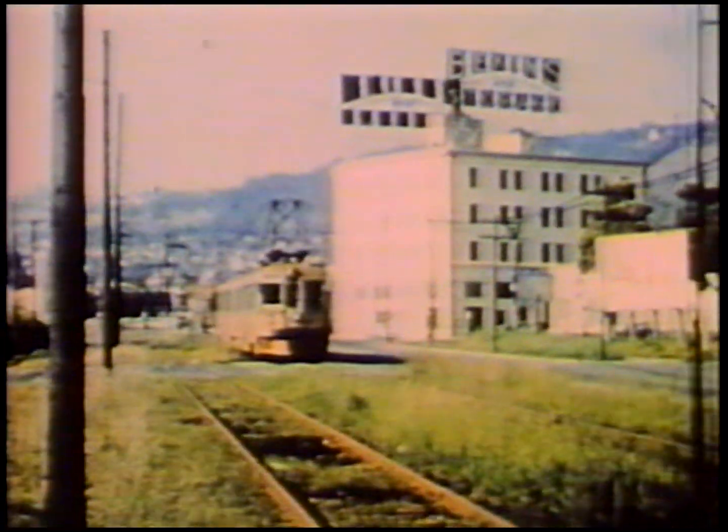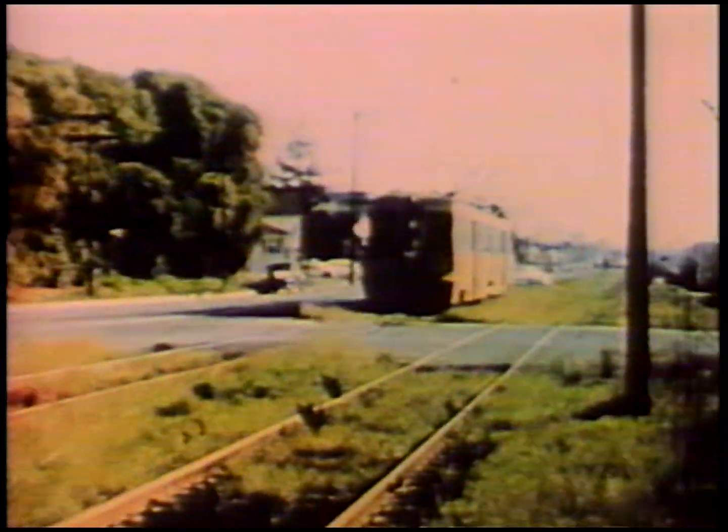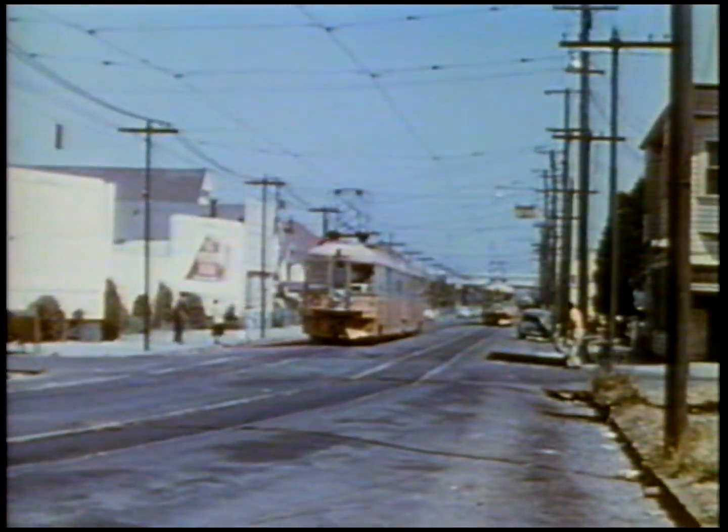Along Adeline Street at one time had 6 tracks on it. There were 2 local streetcar tracks, the Southern Pacific IER tracks, and the 2 Key System tracks. Along 40th Street, the C line, heading towards Piedmont.